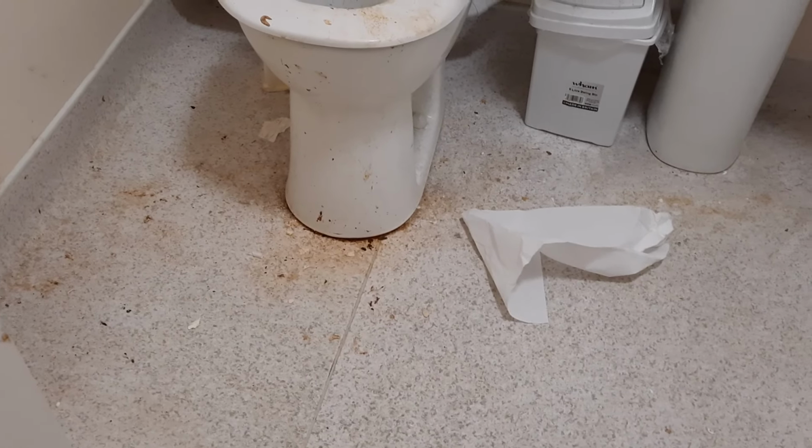The full bathroom deep clean actually stinks. It's pretty bad. It absolutely stinks. Feces everywhere.